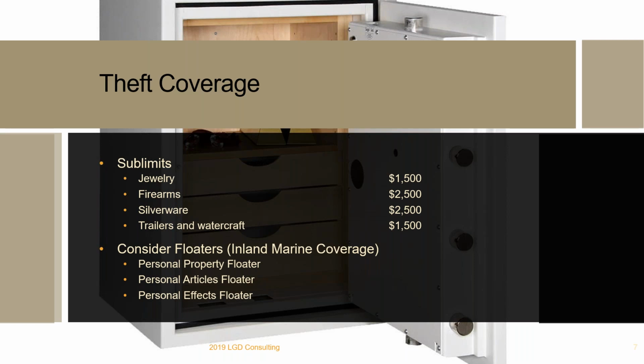There's also sublimits for trailers used with watercraft or trailers not used with watercraft, of $1,500. All right. So again, it's a limit on a certain type of loss within the overall policy maximum, called a sublimit. Please keep in mind, if someone steals your jewelry, there's that $1,500 sublimit. But if the jewelry is in the house and it's destroyed by the fire and it melts into everything where they cannot pull it up, then you would actually get actual cash value for that jewelry. It's only theft of jewelry that has that sublimit.